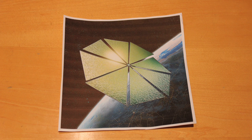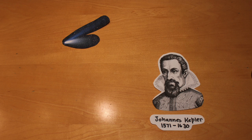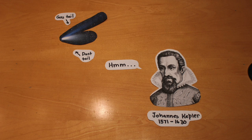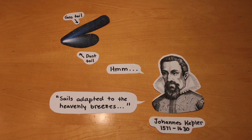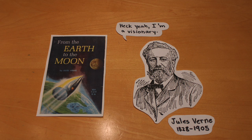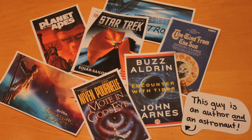A solar sail is a form of spacecraft propulsion that uses the radiation of sunlight to move through space. The idea goes all the way back to Johannes Kepler, who noticed in 1604 that comets traveling through the night sky have a gas tail that always points away from the sun. What if, he proposed, the sun gave off some heavenly breezes that caused this to happen? 2.5 centuries later, in 1865, Jules Verne wrote about light-propelled spaceships in his science fiction novel From the Earth to the Moon. Since then, the concept of riding the solar winds has captured the popular imagination.